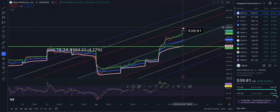Resistance, very close to this level here, 543.51, 550.85, and roughly 557.56. To the south side, VWAP, 530.49, basically at the middle of the trend there, 514.88, 508.03, and a better price to get in would be at $500.62.